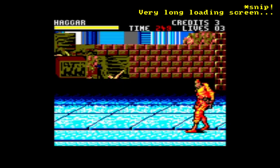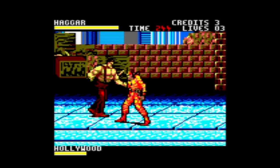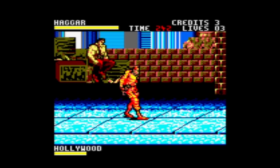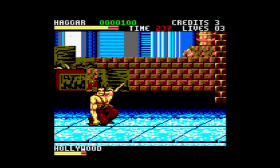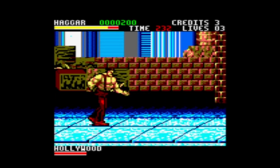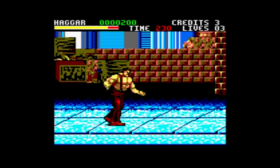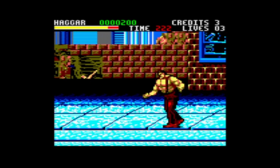Okay, that was quite a long loading screen, but oh my god, look at this. These are some nice graphics going on here, but what the hell is Hollywood doing as the first... oh, pile driver. What is he doing as the first enemy? He's nowhere near the first enemy. I mean, he throws knives at you, I think. So why is he the first enemy on the screen?